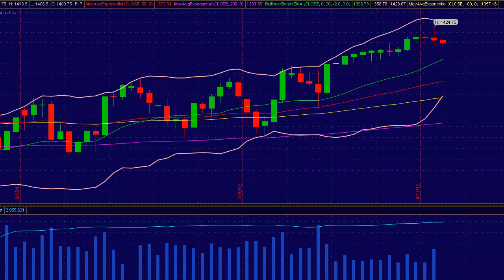Right now the 50% retracement of this current move sits at about 1387, and that's basically my target for any kind of extended pullback. Is there a chance that we sell off more than 1387? Absolutely. I mean, you could sell all the way down to punch a lower Bollinger Band, but let's take this one step at a time.